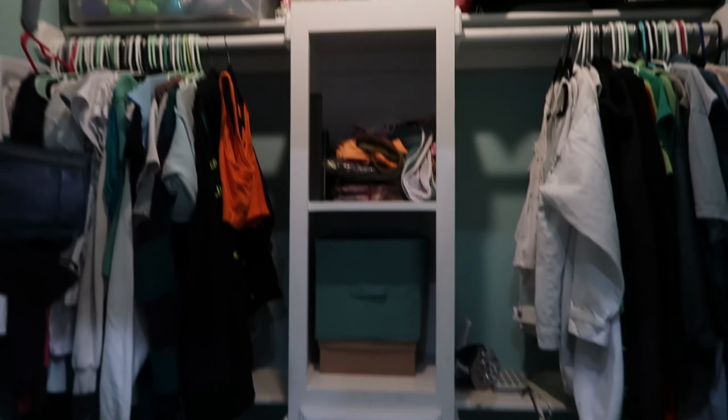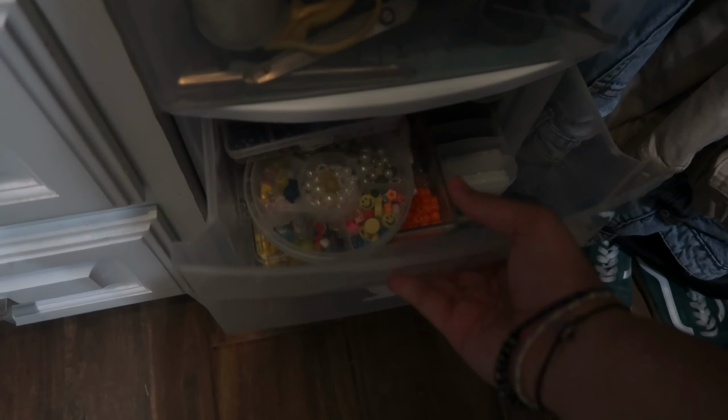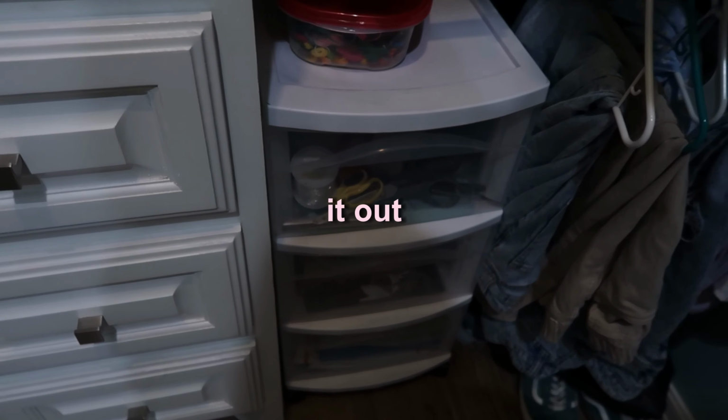That is it. I also organized my closet. You guys can't really tell too much because it was more like organizing these two, and I organized my beads. I also attached wheels to this. I realized that there were wheels for it, so I did that. It's a lot easier to just take it out when I want to make jewelry.